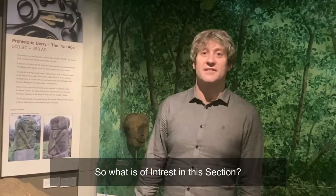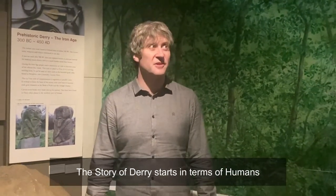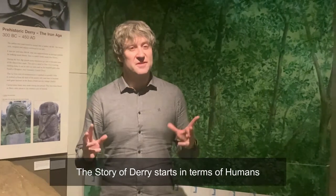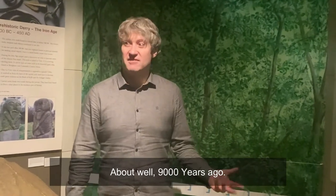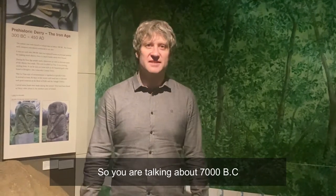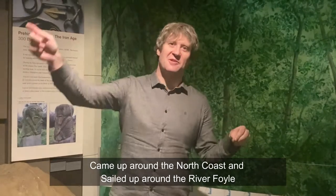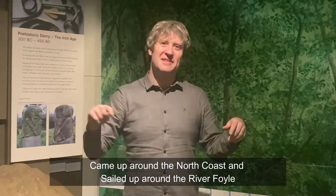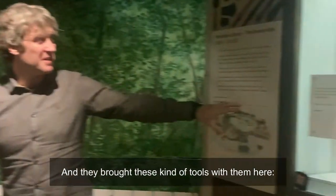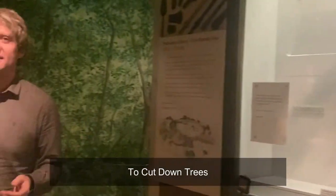So what's of interest in this section? This is the very first section that you come into in the story of Derry. The story of Derry starts in terms of humans about 9,000 years ago now. So you're talking about 7,000 BC. The first settlers that came to this island came around the north coast and sailed up the River Foyle, and they brought tools with them, you know, axes and flints and different things to cut down trees.